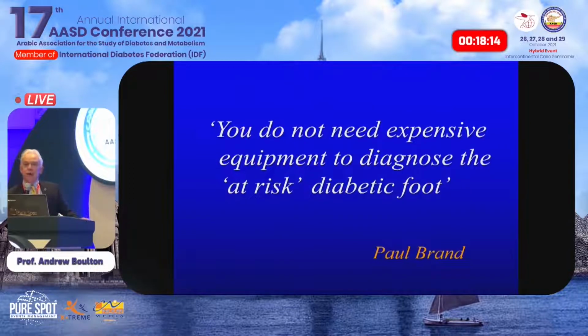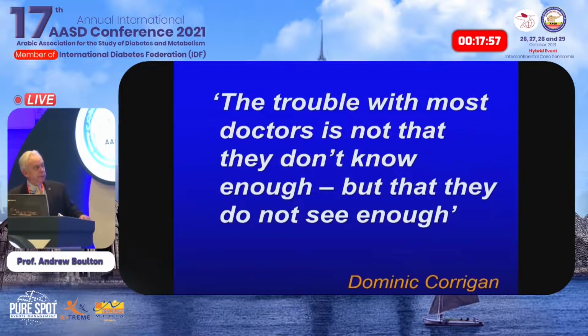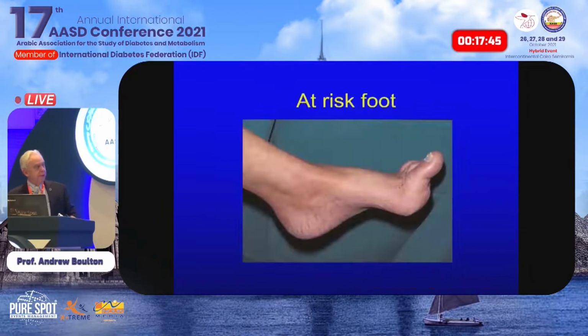Now, it was Dr. Paul Brand, working in Vellore in Tamil Nadu in India as a missionary surgeon looking after people with leprosy, who said this: you do not need expensive equipment to diagnose the high-risk foot in diabetes or leprosy. And as I said to you already from Corrigan in my last talk, the trouble with most doctors is not that they don't know enough, but that they don't see enough. They look, but they don't see. And this is the high-risk foot I showed you. All the risk factors are seen in this one foot.